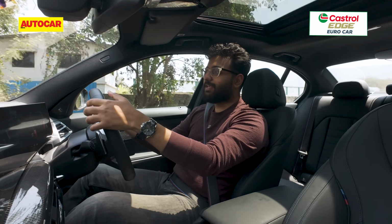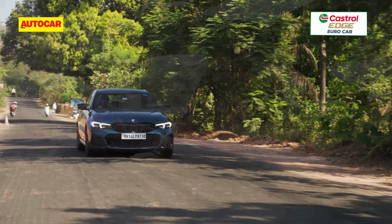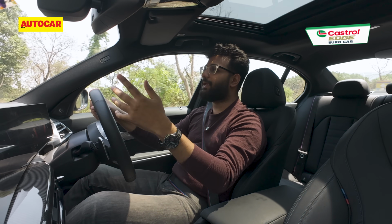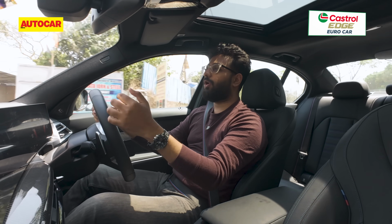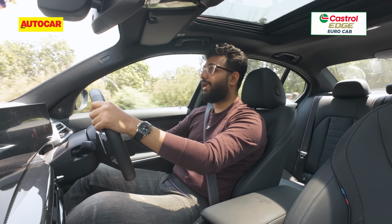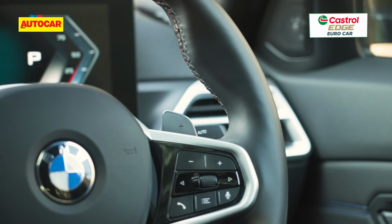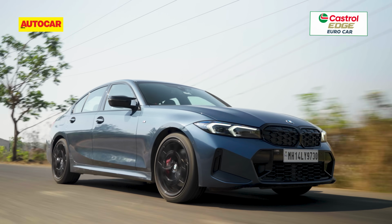And what complements this engine is, of course, the good old 8-speed torque converter, but still absolutely rapid when it comes to shifts. Especially in sport mode, you can obviously customize all that in the iDrive, have the shift speed according to your liking. And if not, you can gain full control using these lovely manual paddles. Just go into sport and tug along the paddle, that will engage the manual mode, and then you're on your own.